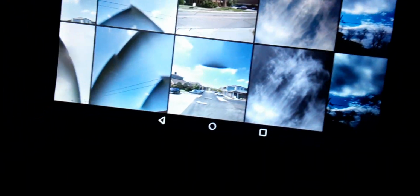I got another shot here. I want to show something in the backdrop. Bear with me, people. Which one is it? Let's see. I know I have that picture. Just bear with me, folks. Enjoy the slideshow.